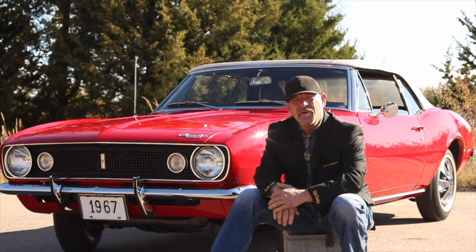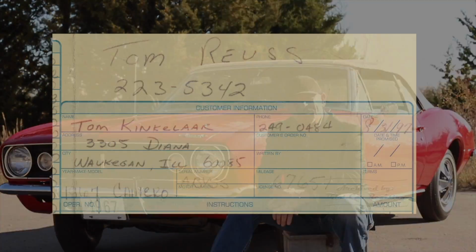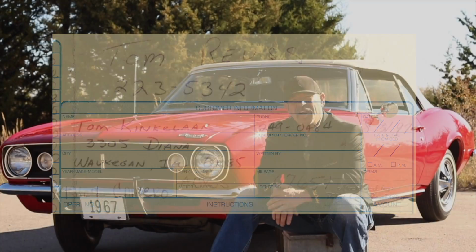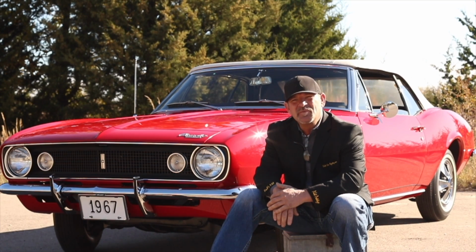Tom Kinkelar would have number 13 serviced locally in Waukegan, Illinois over the years. His personal mechanic, Tom Roos, would jokingly mark the serial number line of his auto repair orders for the car, Abyss. They would become friends, and Roos would purchase the car from Kinkelar on August 28, 2002. Tom Roos would begin the journey to document the car for others' enjoyment almost immediately.